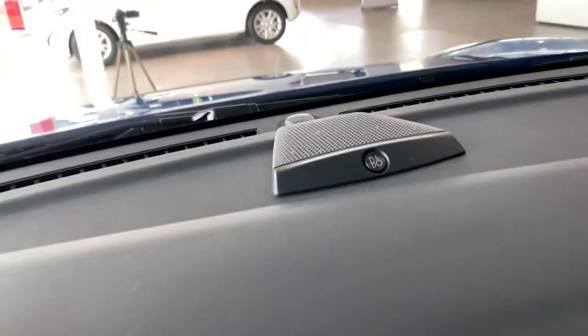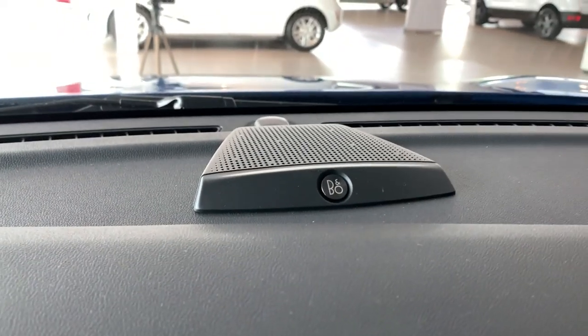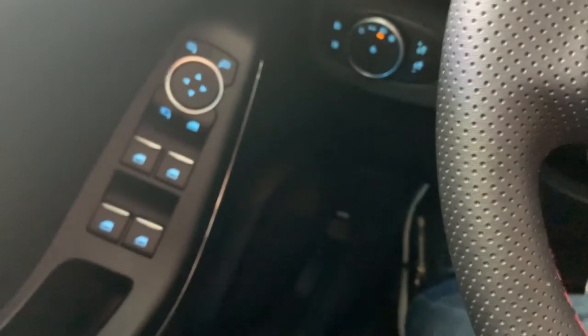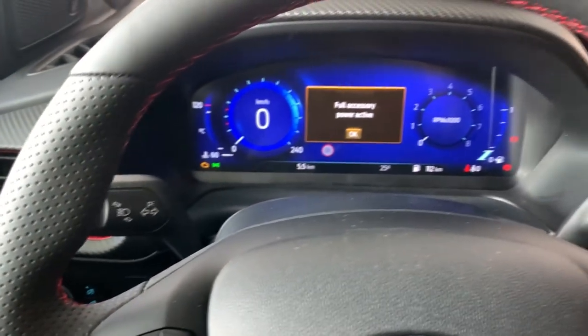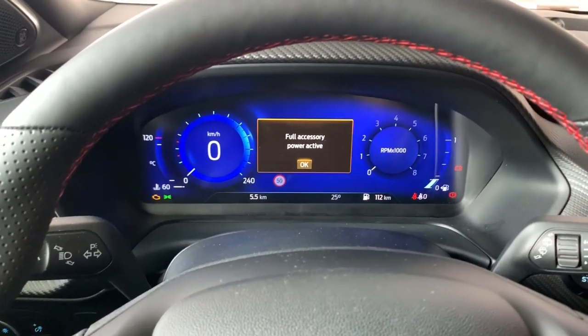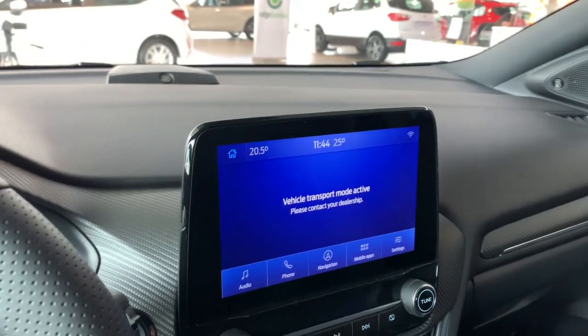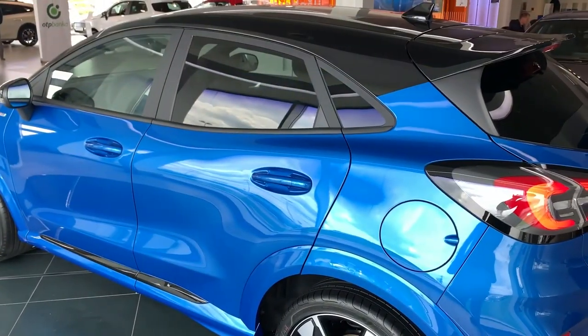But before we go at the back, one more thing that I need to mention is this optional Bang & Olufsen sound system with 8 speakers. Looks very nice. So you have this cool speaker here on the dashboard, and then you have also the other speakers all around the car. If you are interested in good music, then you should definitely choose also that option. So look, you also have them in here, so cool. And now let's check out the back seat.